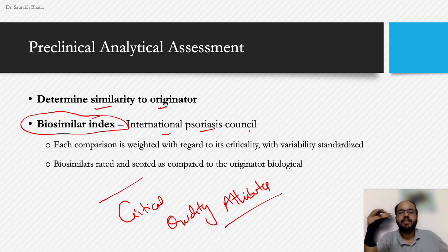Now, critical quality attributes, these are standardized molecule. For example, let's say you score the biosimilar on these attributes. For example, what is the function of that biosimilar, how tightly it binds to the receptor, how effectively it is able to decrease the concentration of certain drugs. So all of these parameters are scored, and then you aggregate those scores, you add those scores, and you give a final score to a biosimilar. And if that score is appropriate, you give licensing, or you proceed further for the biosimilar.